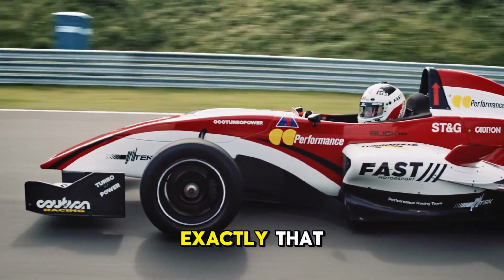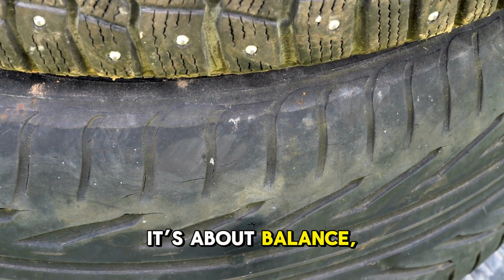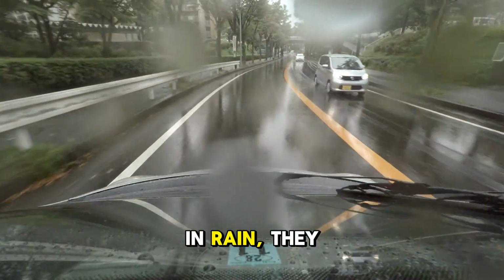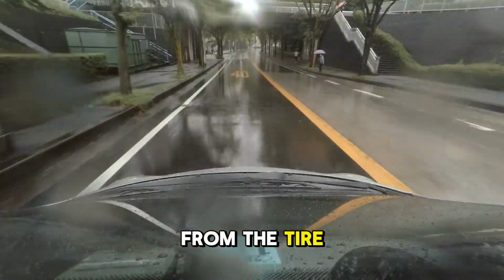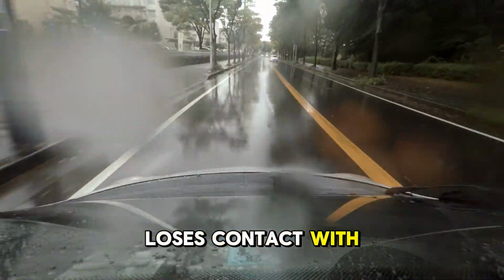Racing cars do exactly that, but it kills fuel efficiency. For everyday drivers, it's about balance, grip, and mileage. Tread patterns aren't random. In rain, they channel water away from the tire to prevent hydroplaning, a deadly condition where the car loses contact with the road.